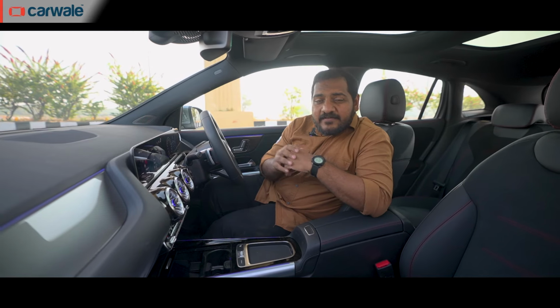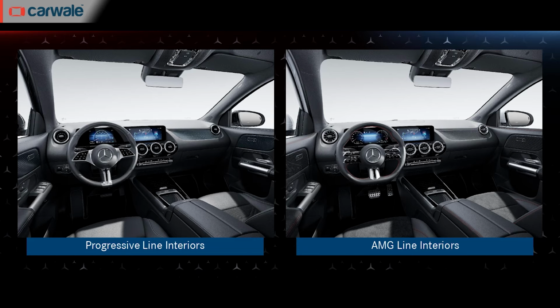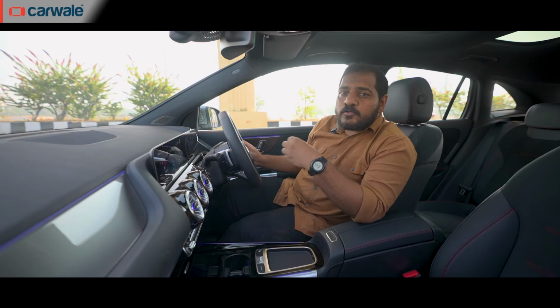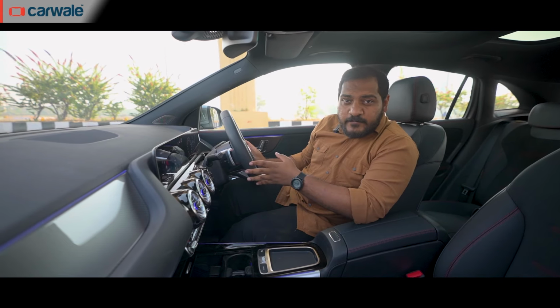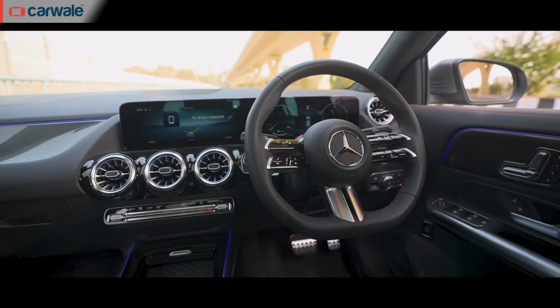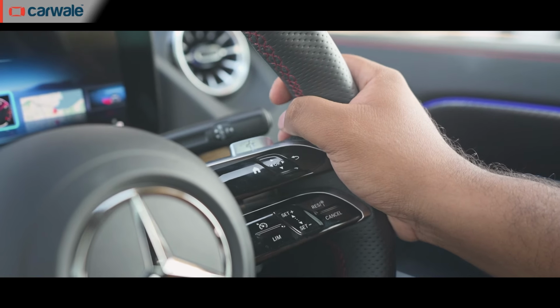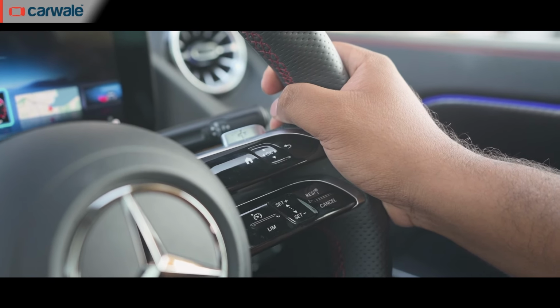Now after the exterior, let's move on to the changes on the inside. Now, like the exterior, you get two themes here as well. The progressive trim will get you a Mercedes V5 steering, which feels more premium and looks handsome, and it's usually seen on more expensive cars. But here in the AMG line, you get this sporty looking twin spoke, leather wrapped and flat bottom steering with red stitches. It feels very nice and fantastic to hold.